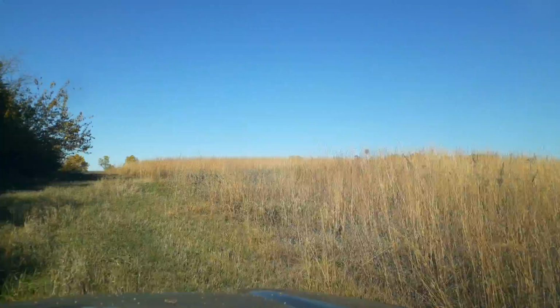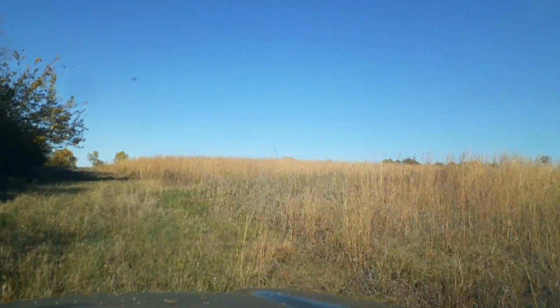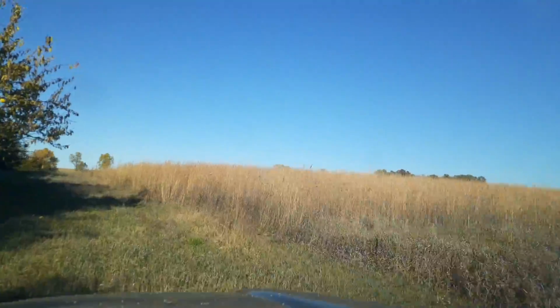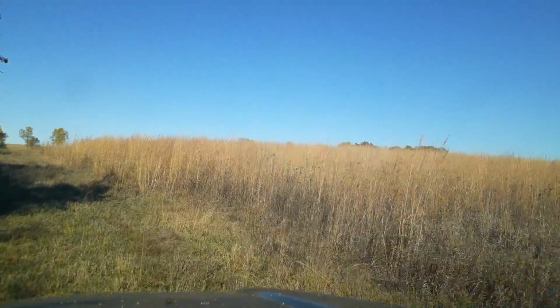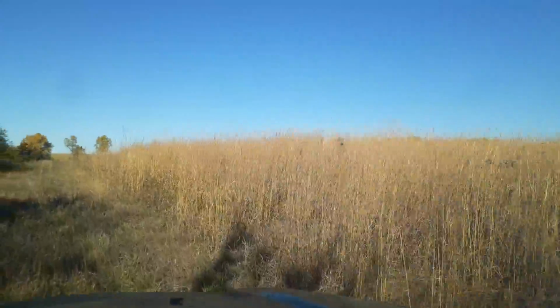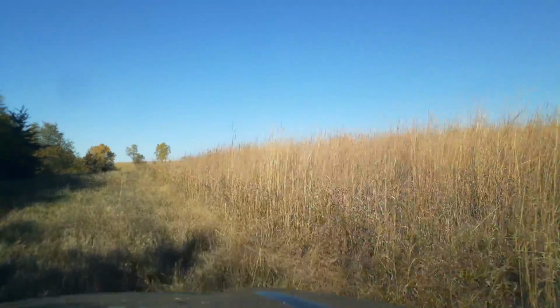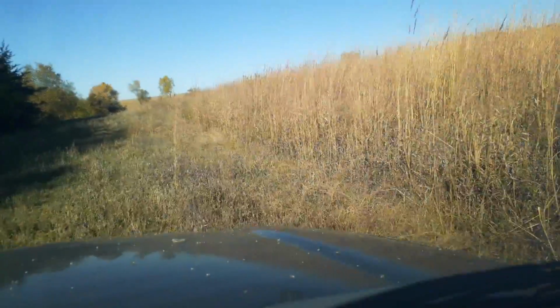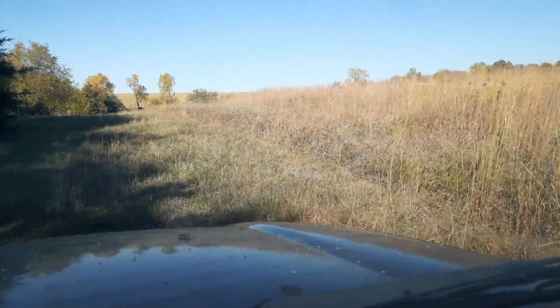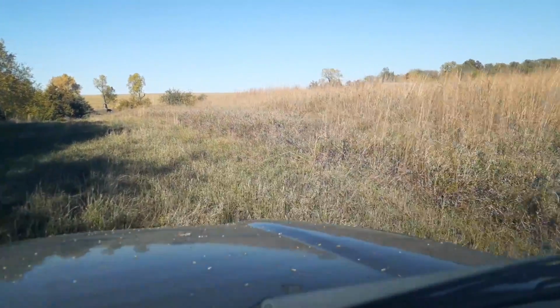I'm looking for the bale holders that you put the bale of hay in. There's some hedge trees. Haven't found them yet, but we're heading there. Oh, I hate the bouncy bouncies. Hope I don't have a flat tire.